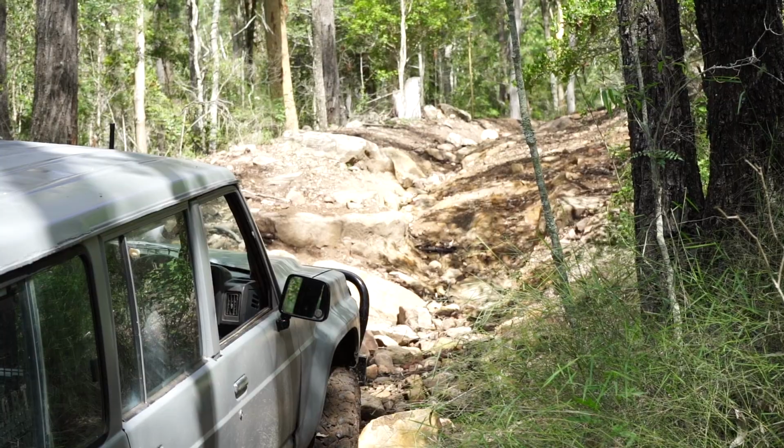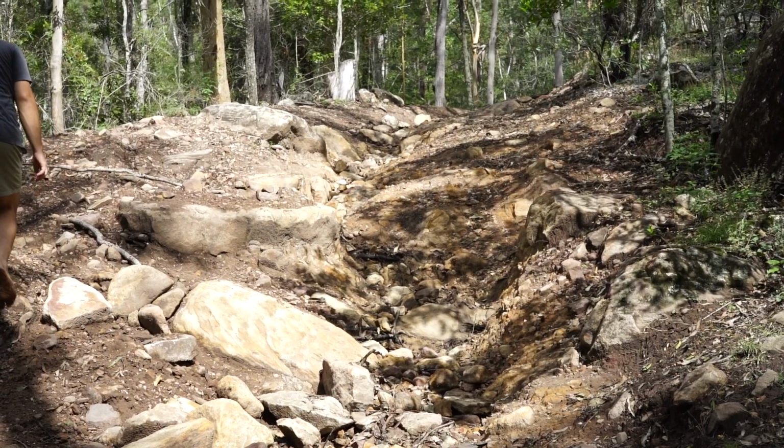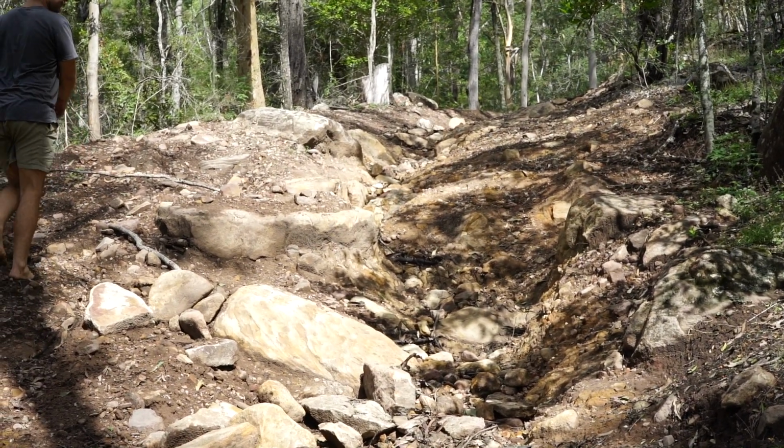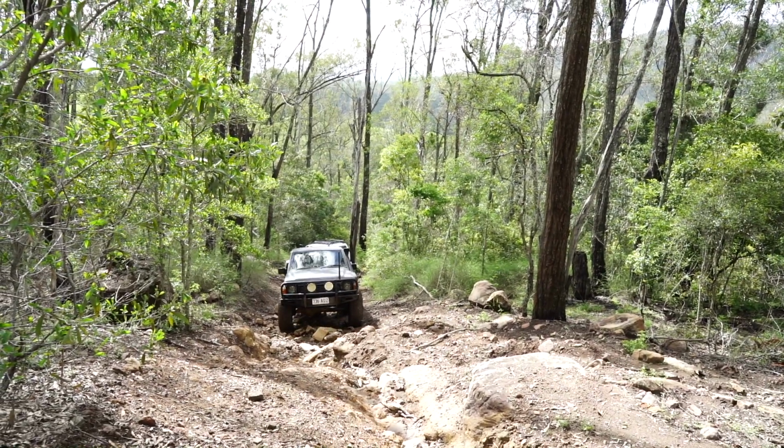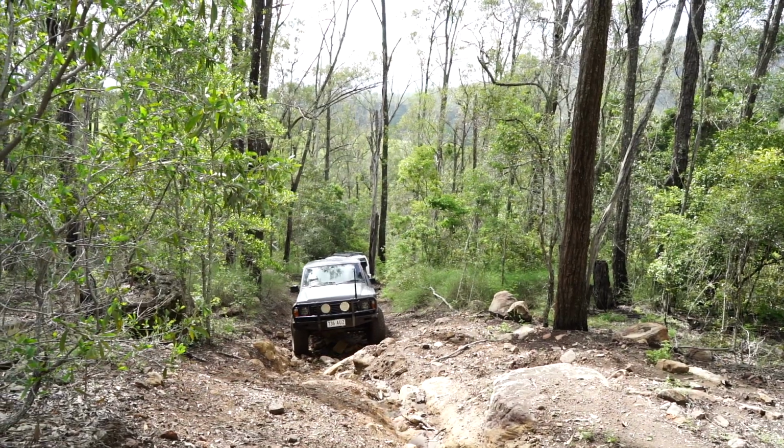The next morning we woke up and got straight into it, with some slightly grippier climbs in the rocky section of the park. We decided to save the clay of the rainforest for the afternoon in hope that it would dry out just a little bit first.